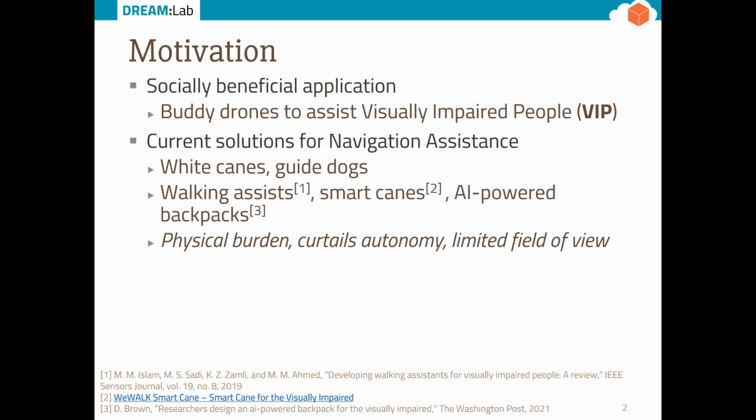We explore a novel and socially beneficial application of drones where we plan to use drones as buddies to assist visually impaired people or VIPs.